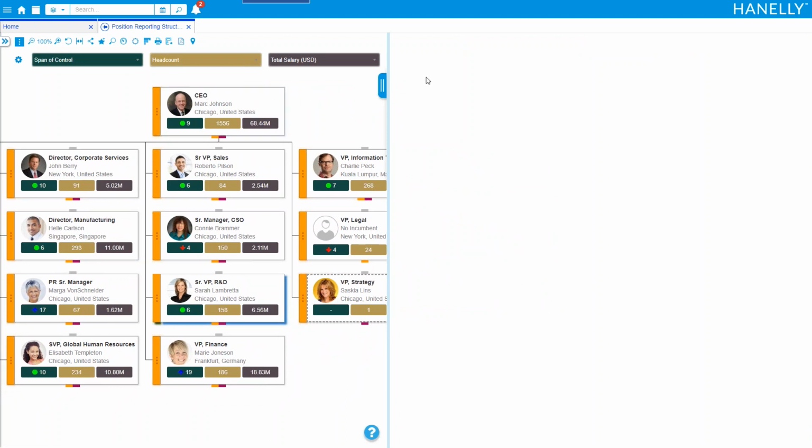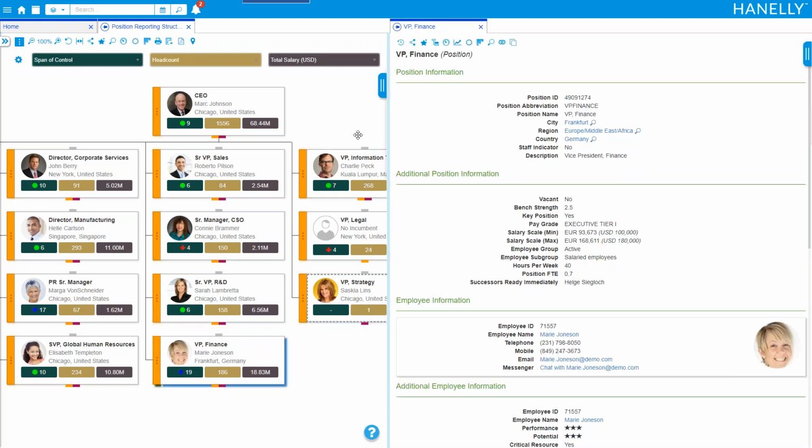Now, at any point in time, if you want to get more information about a specific position or an employee, you can simply switch to two-panel mode. This will open the panel on the right-hand side, and you can just simply click on the box itself, and this will open the position profile. Now, there's a lot of information here. One thing that probably comes to mind is, is this information secure? Definitely. So we will leverage the security that is coming from your ERP.